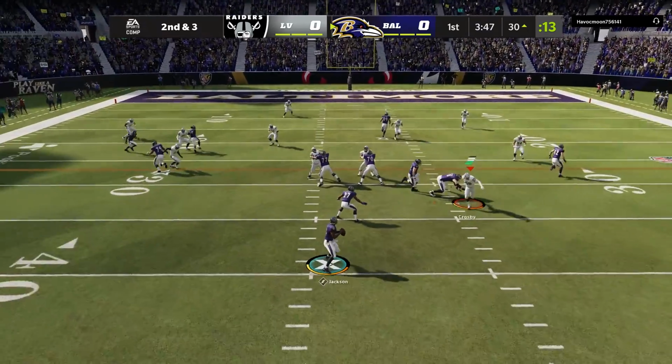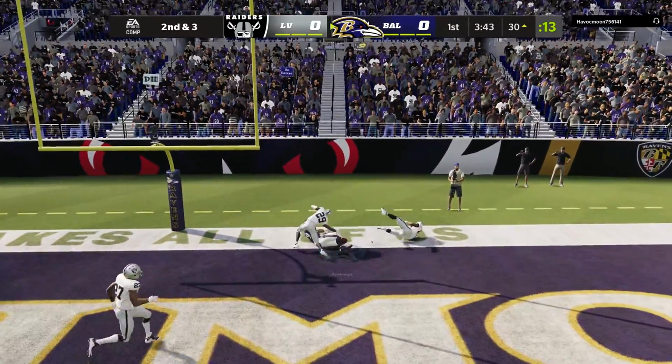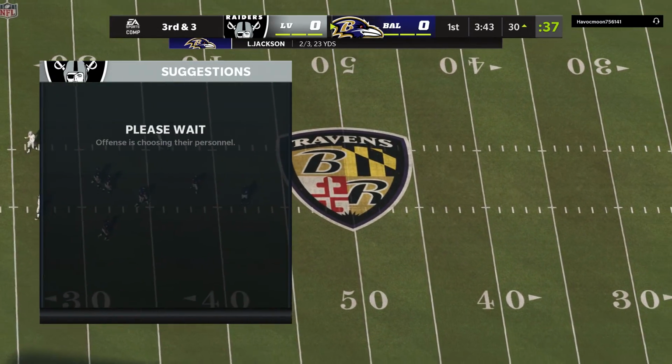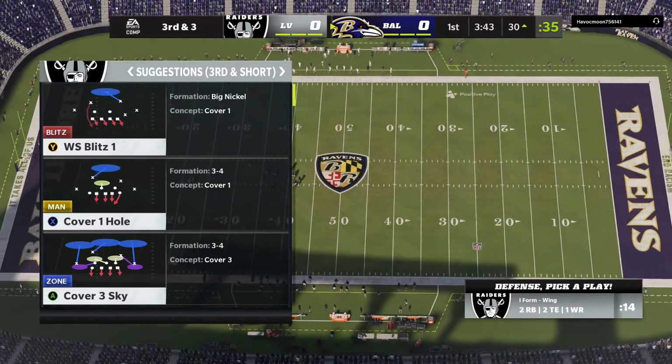They go play action with Jackson. Oh, looking for Andrews downfield. And that will be incomplete. Tried to dial up the long one way out there, but it'll be third down. Nice play there to force the incompletion.